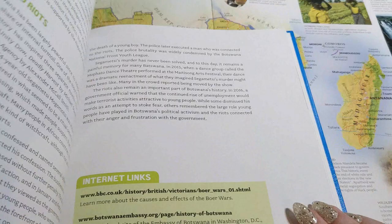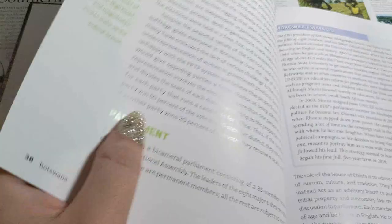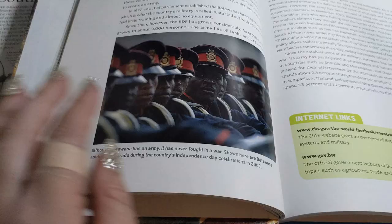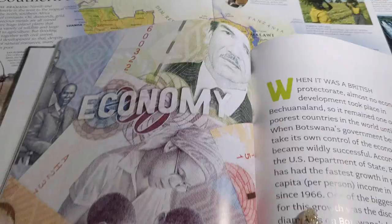Let's see what else we have. The parliament building. We got the high court. You can see justice up there. The military. It says it has never fought in a war. Some examples of Pula. There's Ian Khama, who is Seretse Khama's son. He was also president.